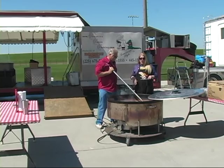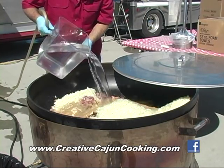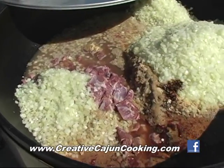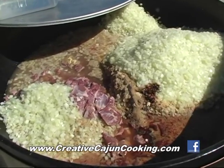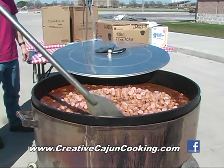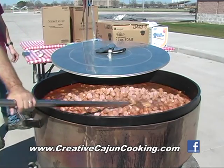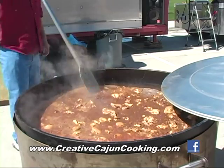That's right. Okay, and so you started off, you had the pork in there. How many pounds of pork did you put? Oh, that wasn't but about 40 pounds of pork. Just 40 pounds of meat. Yeah. We got about 40 pounds of sausage that's got to go in there too. And that's your extra lean, low sodium, special Jimmy Babin Creative Cajun Cooking sausage. That's it. Okay, and you just put the chicken in and you're rolling things around, right?